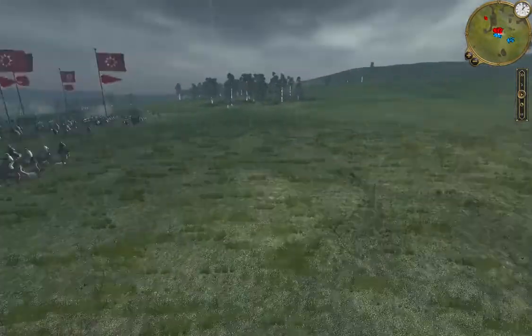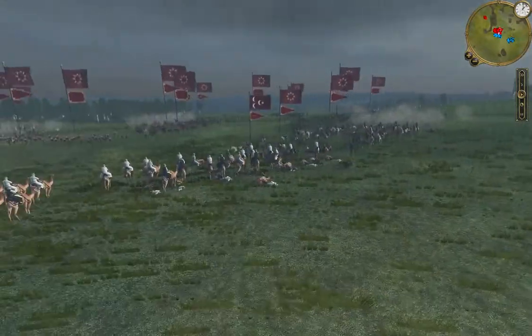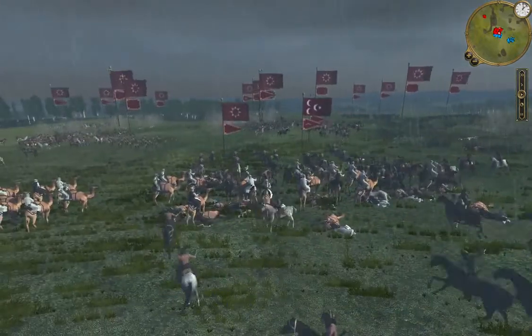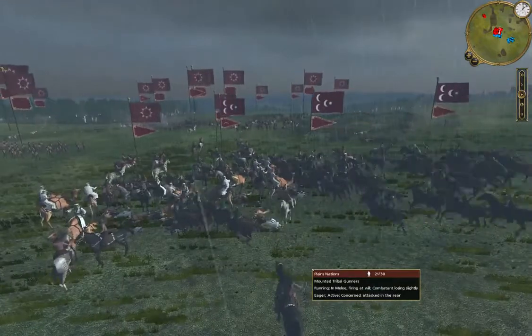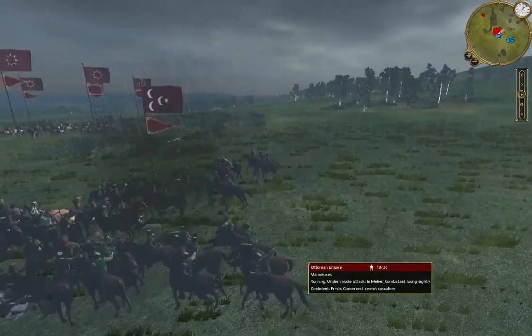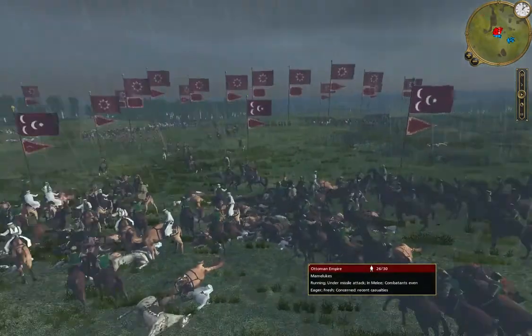Oh, but look at that. They're running on and getting on their flank and coming in at them. After some real concentrated fire, it looks like they just completely took out that flank. So the Ottomans will have to put in their reserves to take care of their right.